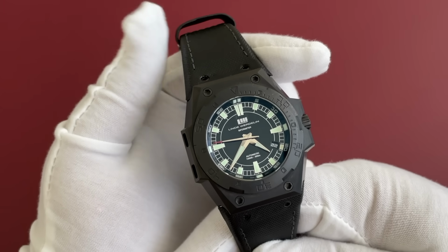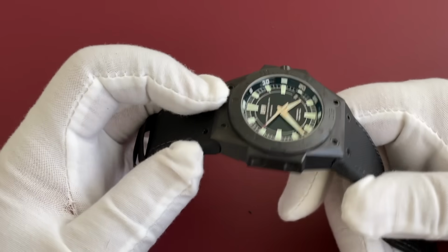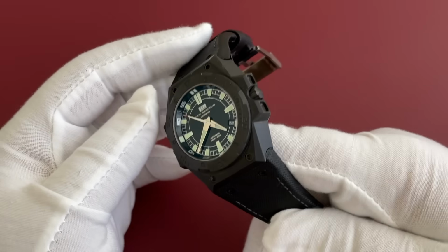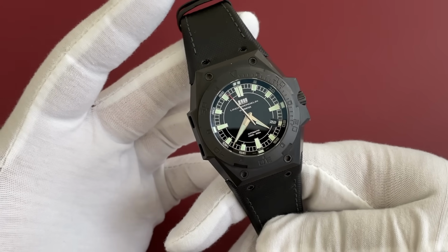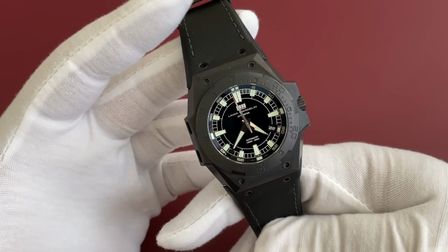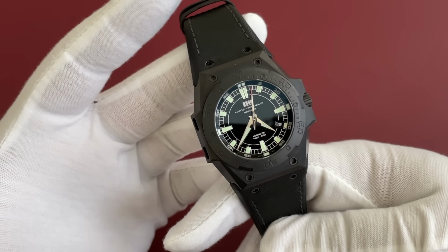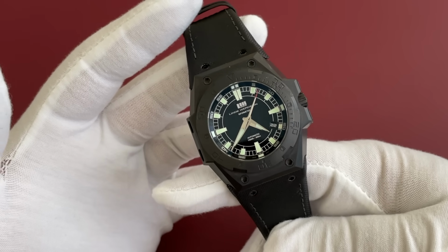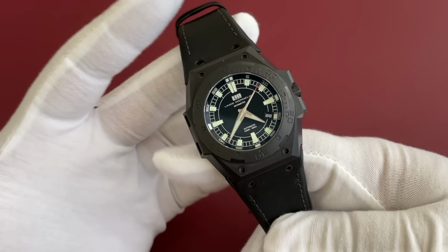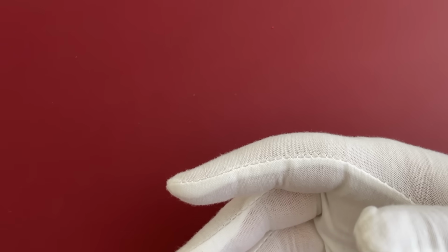I'm looking for the GMT version myself, but I think these Linda Vertillions, with their very interesting cases, they're very angular cases, they're very legible dials, are going to be extremely collectible at some point in the future, especially because they're extremely hard to find. At the time of recording this video, I've only found 3 hard blacks on the market, and under $4,000, pretty hard to say no.